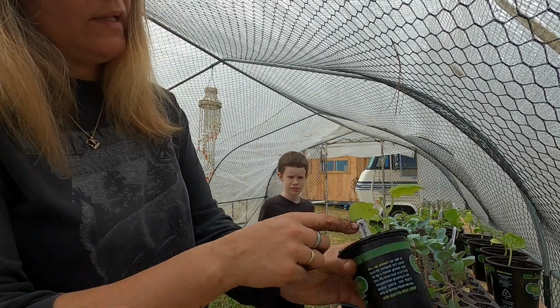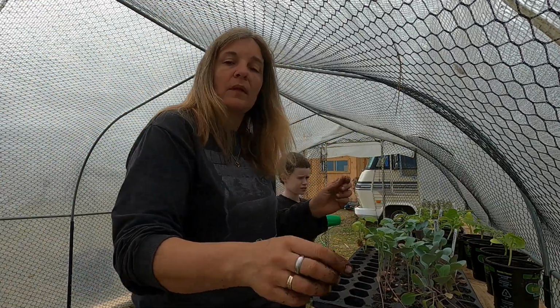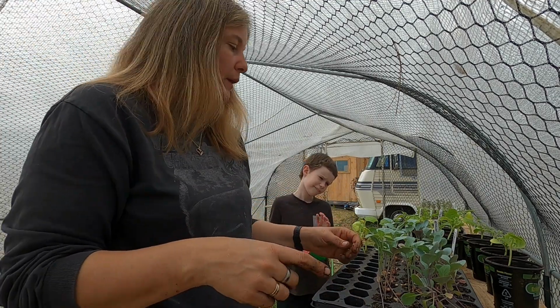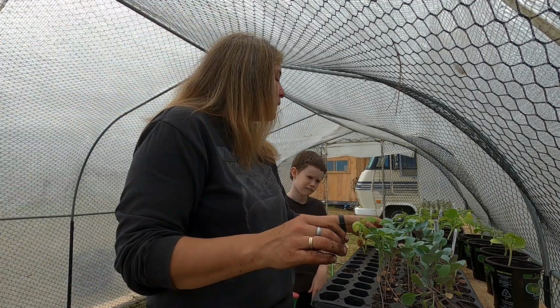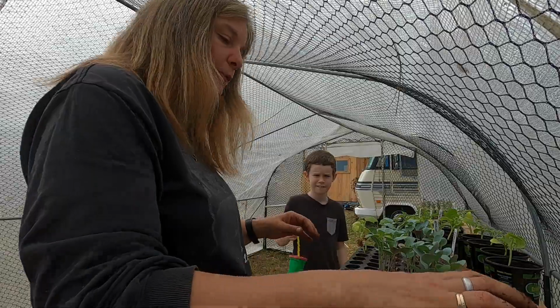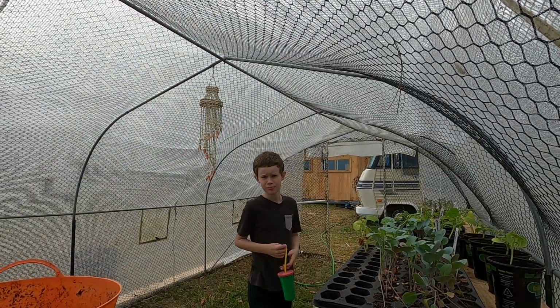We know this one is a Wisconsin cucumber. And we know that that one there is a Market More cucumber. Okay, let me finish these up. I've got to get some more dirt prepared. My bowl's empty, so I'll be right back with you.